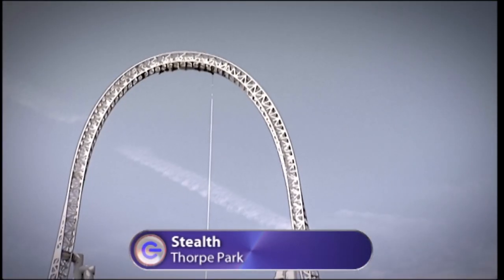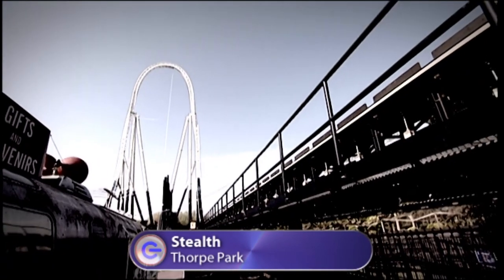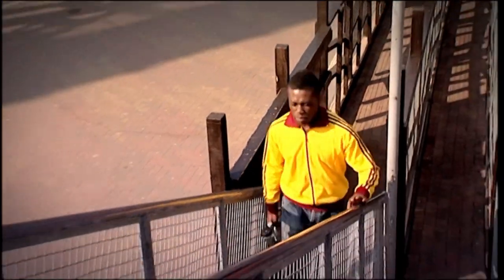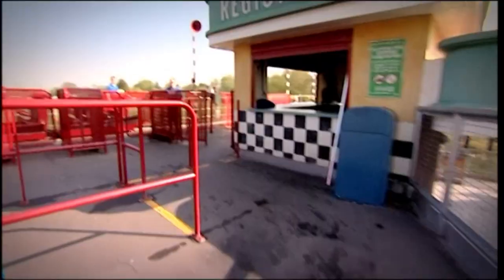He wouldn't be so cocky when he saw my first choice, Stealth. Found at Thorpe Park, it's the UK's fastest roller coaster, reaching 80 miles an hour in just 2.3 seconds, thanks to compressed nitrogen boosters. I'm really not happy about this.